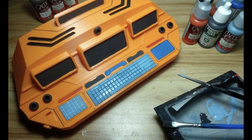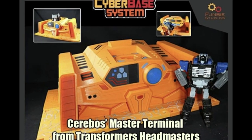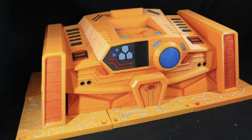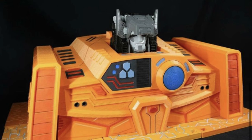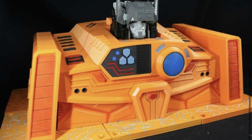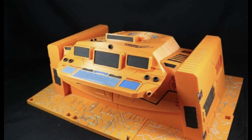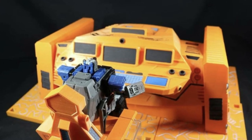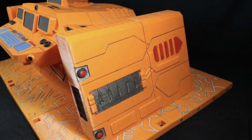Nice. They also showed off the finished version of Cerebros Master Terminal, and this thing looks great. It also looks absolutely huge. Now, if you remember the Headmasters, then this is pretty much bang on from when it used to be in the cartoon. Absolutely awesome. Love all these pieces that they put together for your Transformers dioramas, especially if you're looking to build a starship, because they've done so many of these parts that you could put together to make a massive mega starship now.